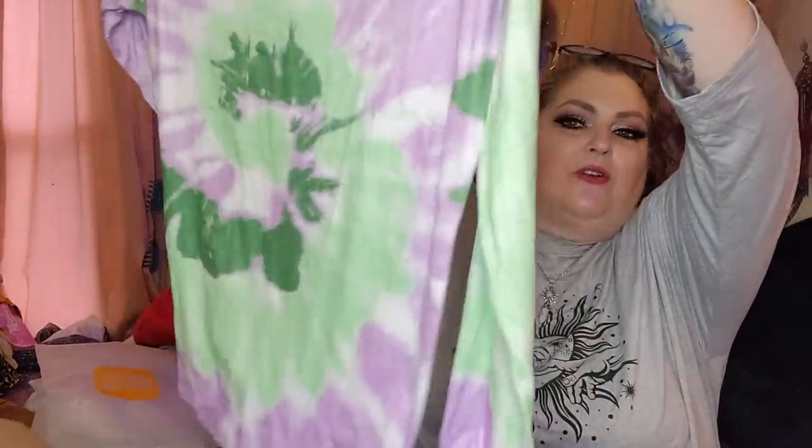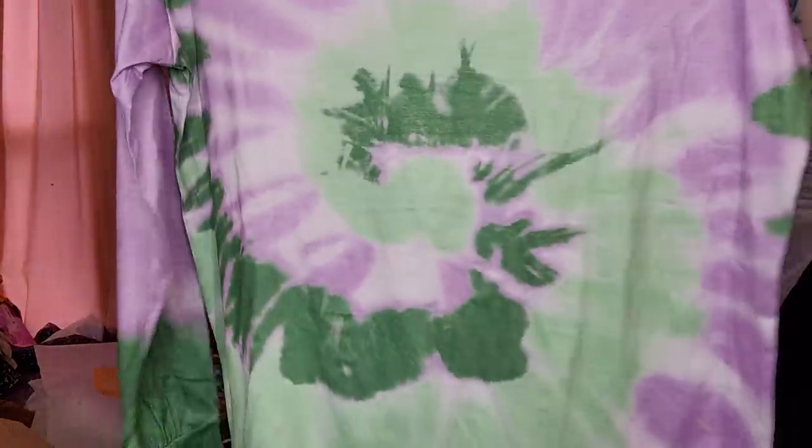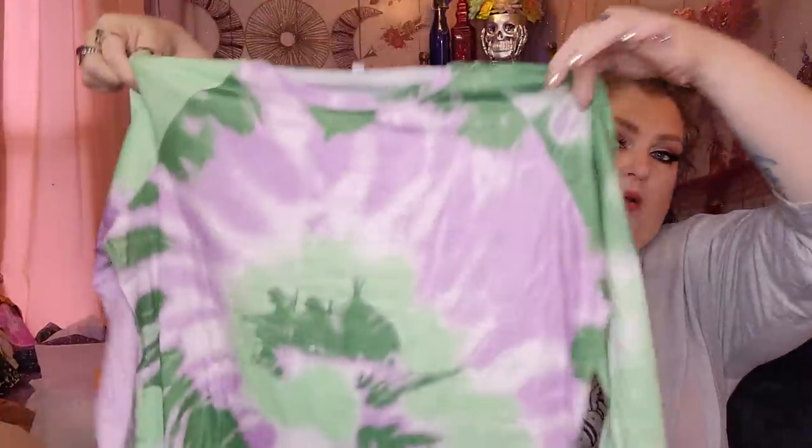Okay, guys, so this right here, this was $8.99, and this is a tie-dyed shirt. And I actually got this thinking of my daughter-in-law, because she's a tie-dyed lover too. I can't remember what size I got. This is a large, and she is actually pregnant right now. She's like 7 months pregnant. So this right here is going to be really great for her. She's kind of petite besides being pregnant. So I'm loving this. Look at that print, guys. That print is fantabulous. I really like that. So that is a really nice little tie-dyed shirt.